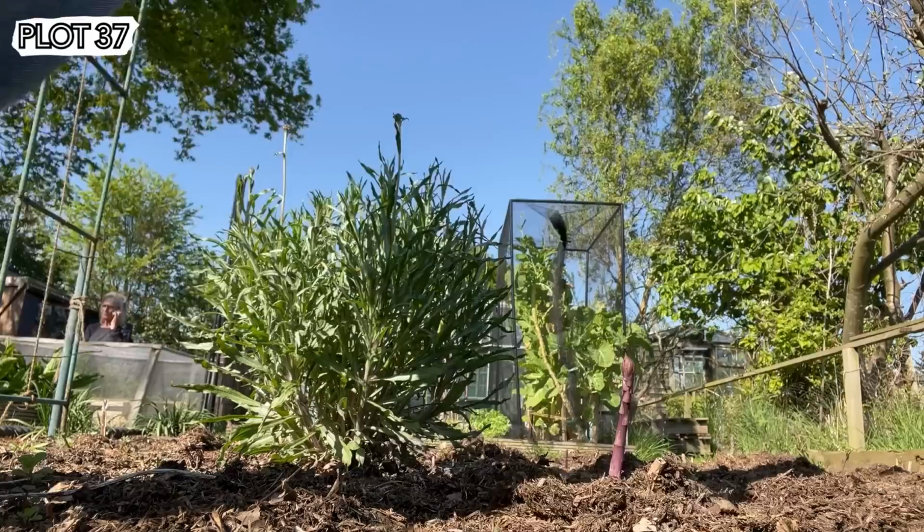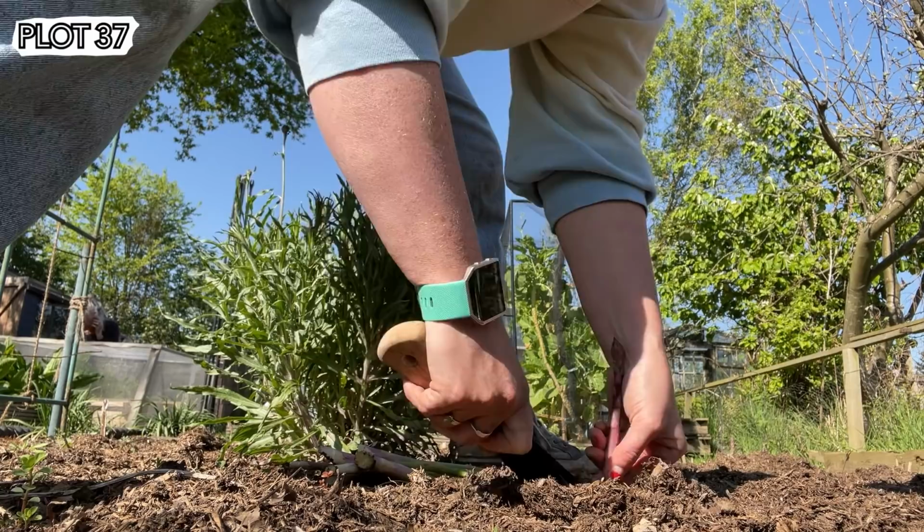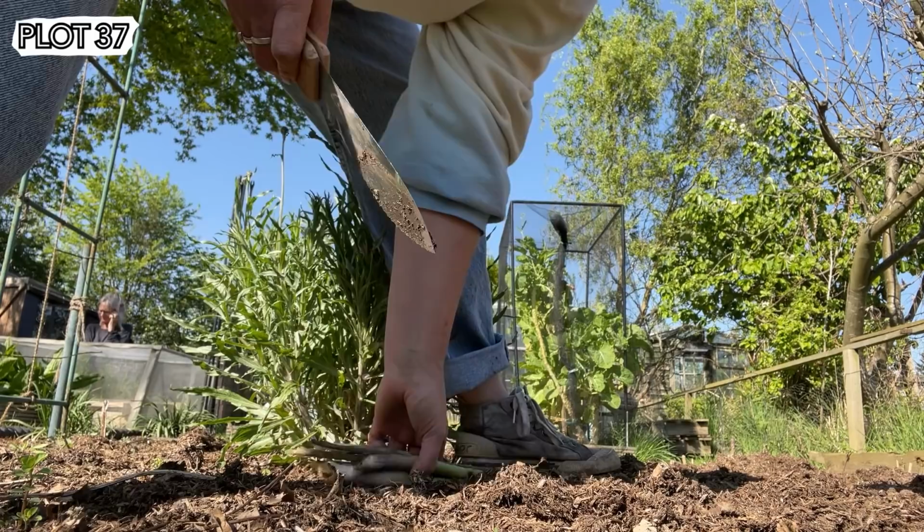Like this one here, you see this one? This is a purple one. Like I say, the purple ones are stronger crowns, but they are slower than the green ones. They come up about a week later. But yeah, if I show you, so green, green, green, green, green, purple. You can see they really are quite different. Pretty.